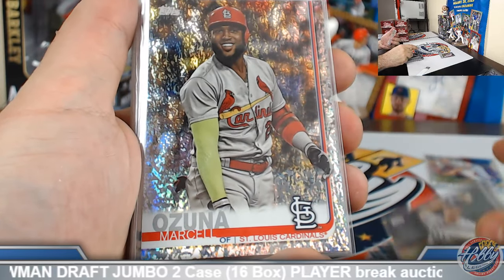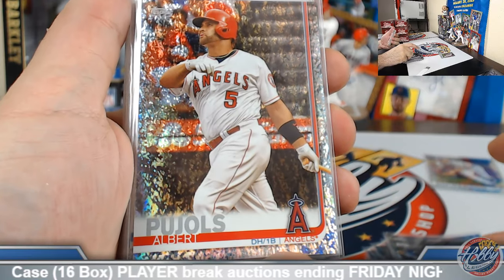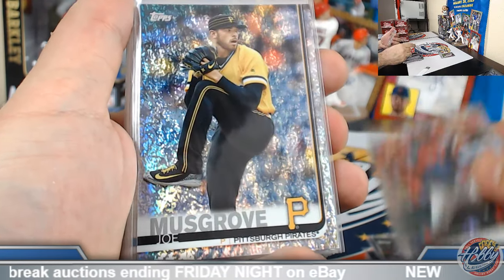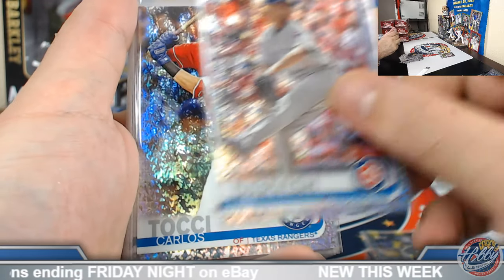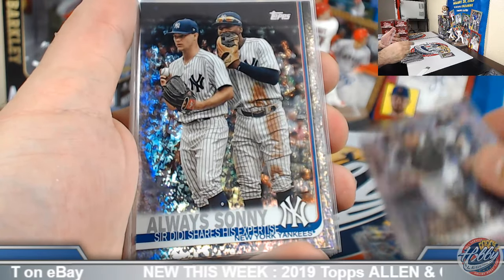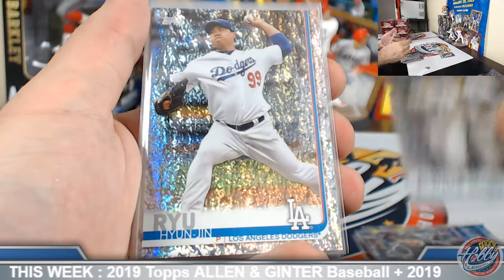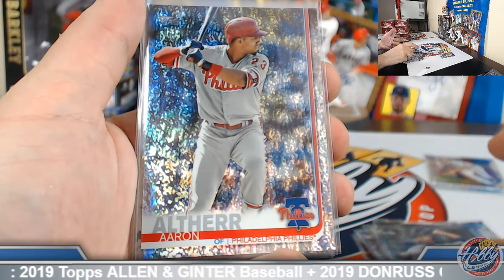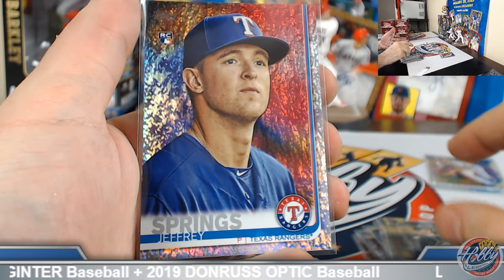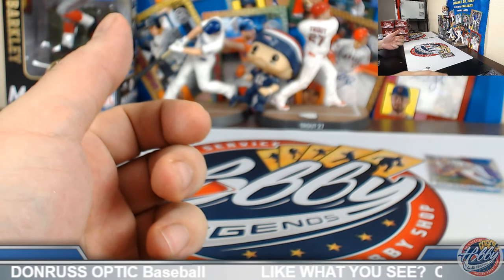Hildenberger, Glasnow, Ozuna, Yankees duel, Judge and Stanton, Albert, Wei-Yin Chen, Flowers, Musgrove, Darvish, Tucci, Haniger, Iannetta, Didi and Sonny, Sir Didi shares his expertise, Ryu, Altair, Souza Jr., Canna, Jeffrey Springs, rookie, Texas Rangers. Ooh, a lot more.